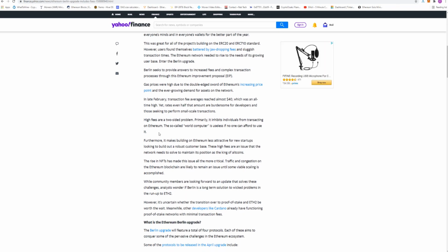As you know, you're trying to send Ethereum to somebody or whatever, and it just costs way too much. High fees are a two-sided problem. Primarily, it inhibits individuals from transacting on Ethereum. The so-called world computer is useless if no one can afford to use it. Furthermore, it makes building on Ethereum less attractive for new startups.